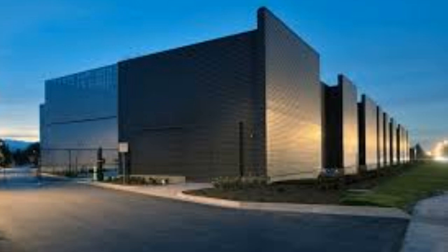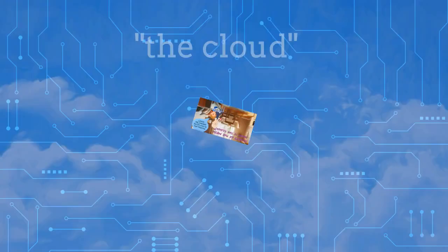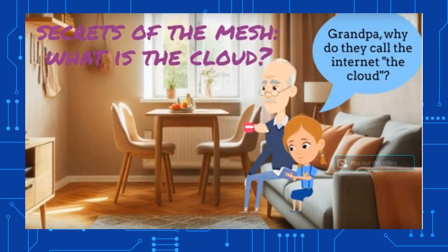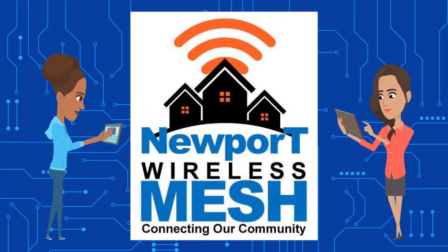All in all, data centers are pretty heavy installations, not at all like the fluffy image conjured up by the name cloud. Watch our video, Secrets of the Mesh, What is the Cloud, to find out how this word came to mean the internet. Also, watch our other videos in this series about internet infrastructure.